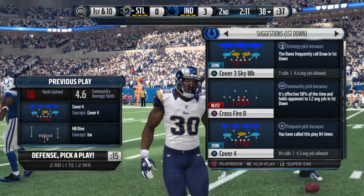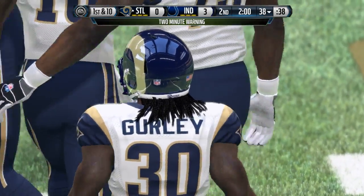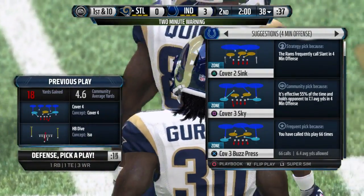I think it's good enough to get him by in the NFL until he develops it a bit more.